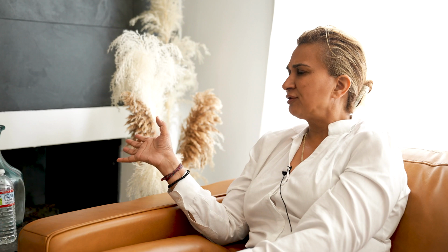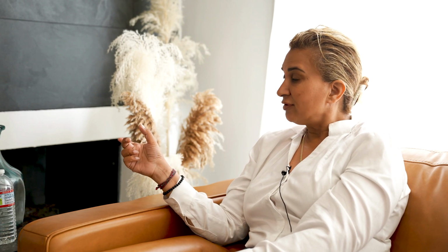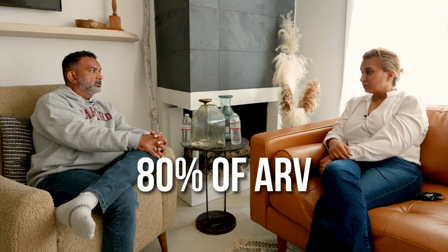Well, this is where you really come in handy because you know how to comp a house. You would want to look at what the ARV is before you even take on the project and make sure you do that math. So if the ARV of that house that you purchased for $250,000 is $450,000 or $475,000, that's your ARV. 80% of that is what you're going to be able to get out.